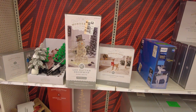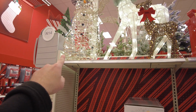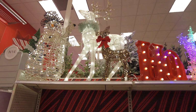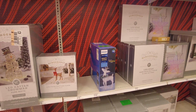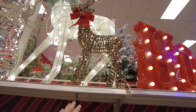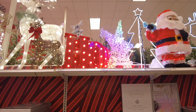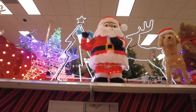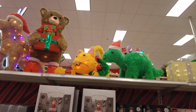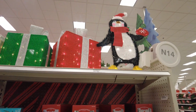There's a snowman for $100, a reindeer $50, and we can look upward. That appears to be what the snowman is. The reindeer I think is slightly different. I think that reindeer there might be that one, although I'm not positive. I actually think this small reindeer is what the $50 one is here. We've got Santa, little doggy, Christmas teddy bear, kitty cat, dinosaur with the spikes as Christmas lights, presents, and a penguin.